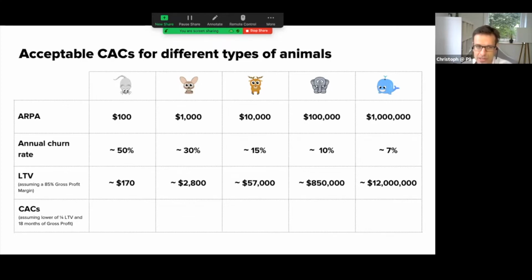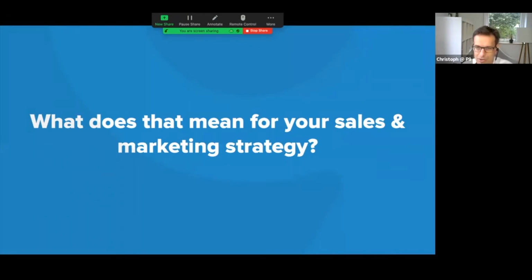And now the last point here is if you assume that you want to spend up to about 25% of your lifetime value on customer acquisition costs, or about 18 months worth of gross profit, and you look at it from a payback period perspective, then you get to these dollar amounts. If you look at these numbers, then you can think about what kind of sales and marketing tactics I might be able to apply to acquire customers at scale at these costs. And I'll provide a little bit of additional data for each of these animals, regarding the implication on your sales and marketing strategy.